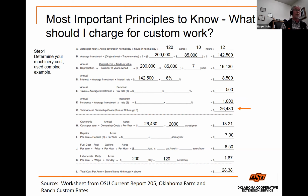Then, of course, we need to think about the operating cost side of the ledger. Of course, that's your repairs, maintenance, the fuel cost, and of course the labor cost. And that tacks on, in this case, just over 15 bucks per acre, for a grand total of about $28 per acre. And so keep that number in mind as we go forward.